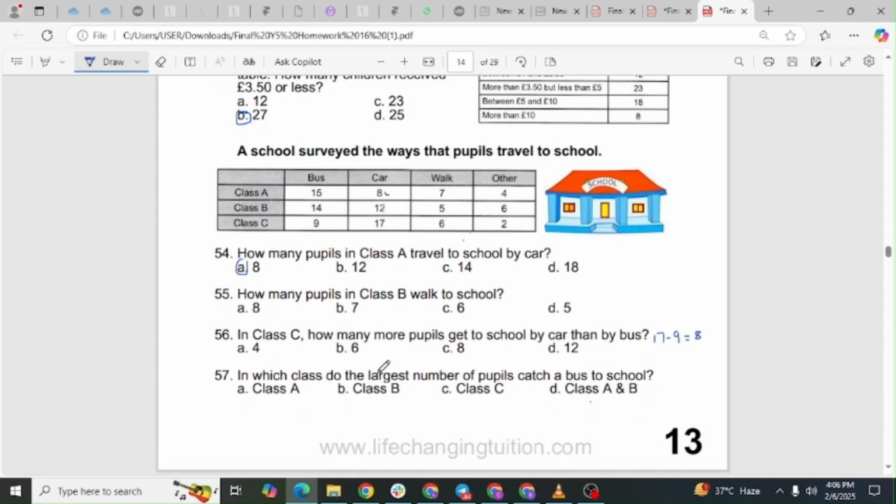Question 55. How many pupils in Class B walk to school? The correct answer is option D, 5. From the table, 5 pupils in Class B walk to school. Question 56. In Class C, how many more pupils get to school by car than by bus? The correct answer is option C, 8. From the table, Class C, car, 17 pupils. Class C, bus, 9 pupils. Difference, 17 minus 9 equals 8.